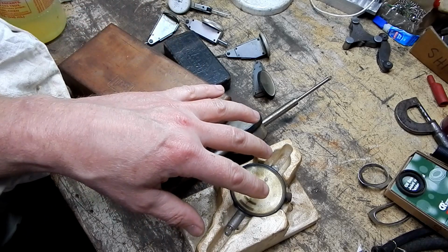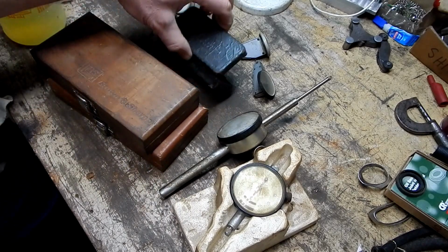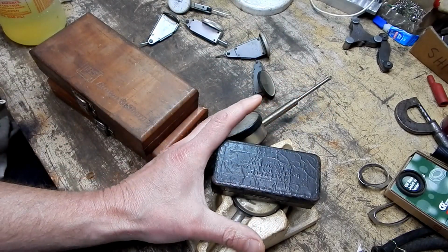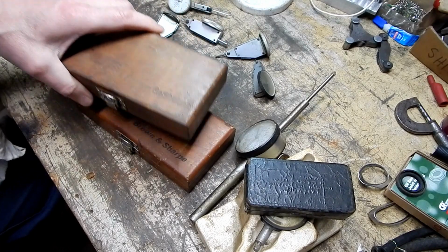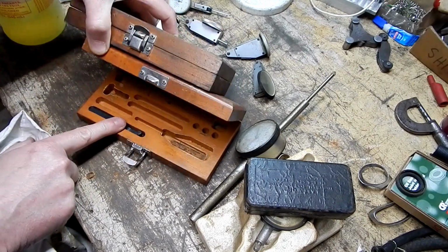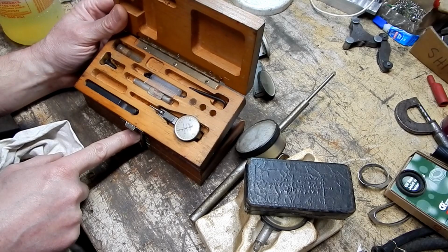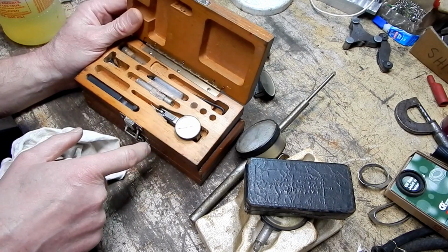I don't believe that all of these indicators were in the initial lot. This one right here and these two drop indicators, I think they may have come later and been bundled in with another lot. But I do recall that this is an empty case for a best test. It's just got one attachment in it. But this is a best test, an older one. Seems to work okay, and it's got some of the accessories in it.